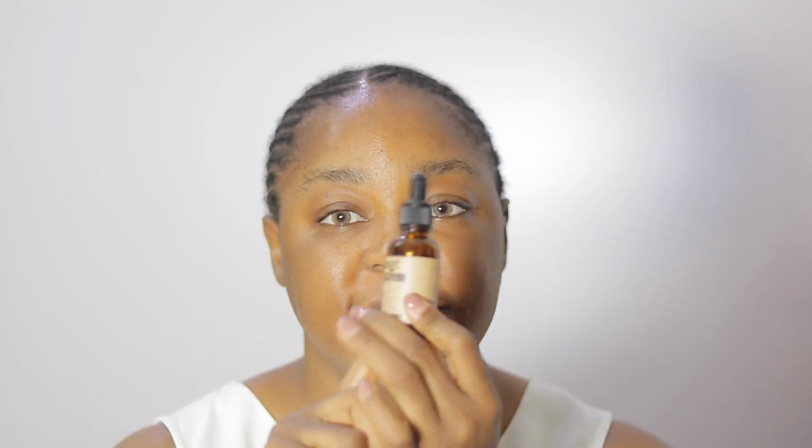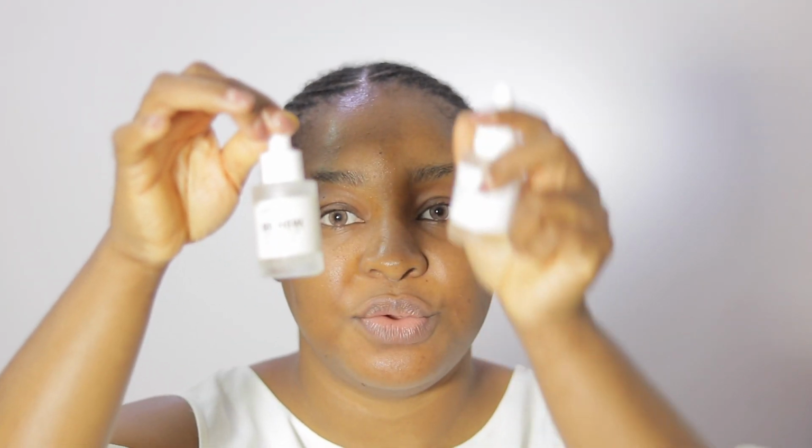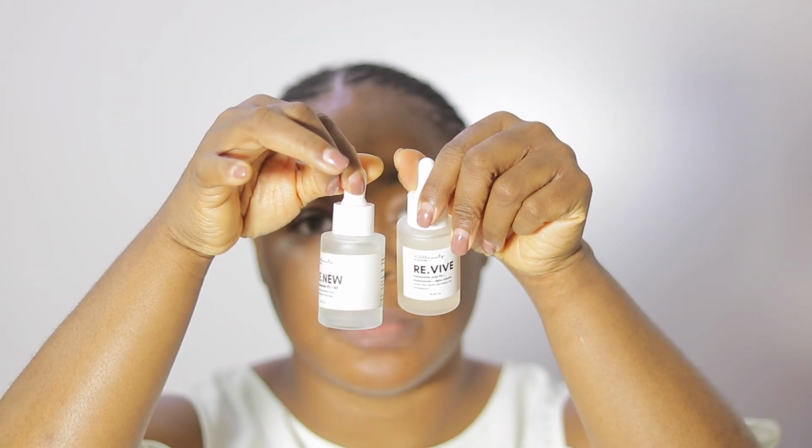So I just tap that into my skin and wait for a few seconds for it to dry a bit, and then I go in with my serums. I have 3 different serums that I currently use. I have this vitamin C serum from Dang, and then the Renew and Revive serums from Ascent Beauty. I use these interchangeably. I do not use them together at the same time.